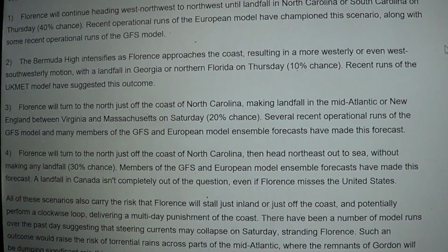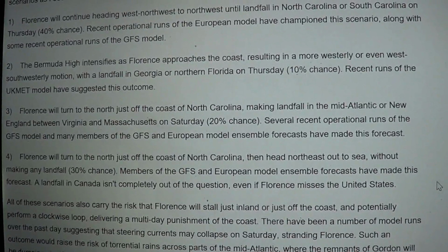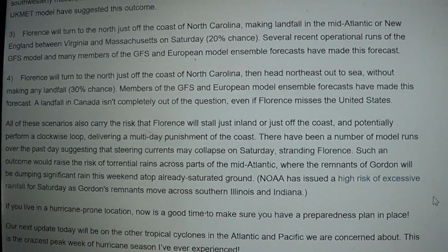4. Florence will turn to the north just off the coast of North Carolina, then head northeast out to sea without making any landfall. Now that's a 30% chance.